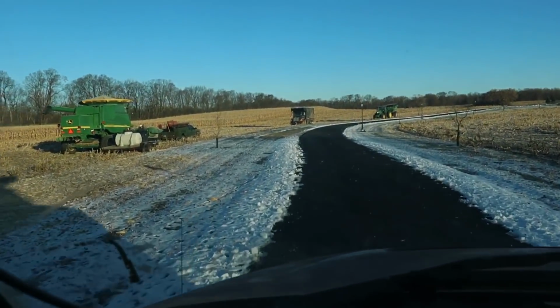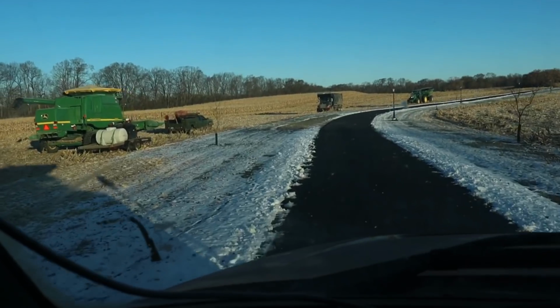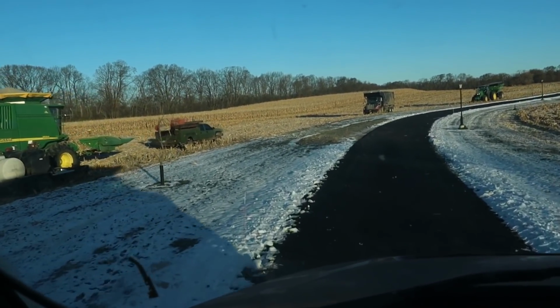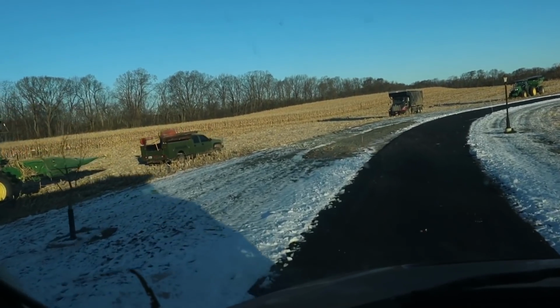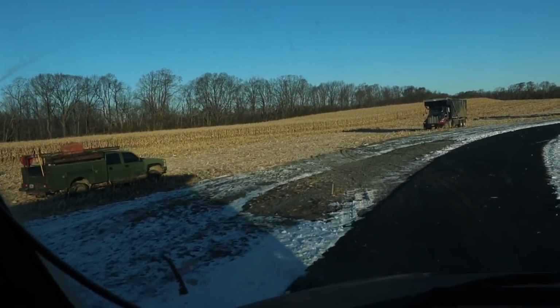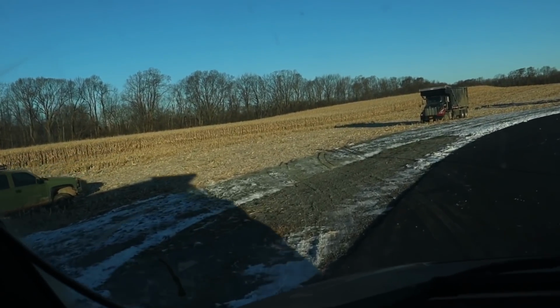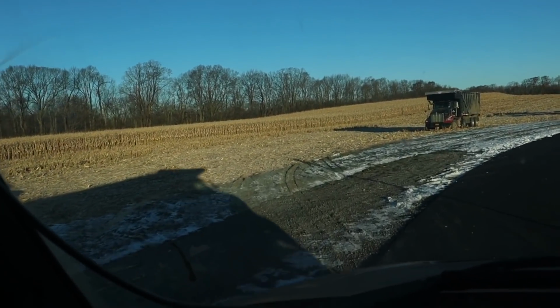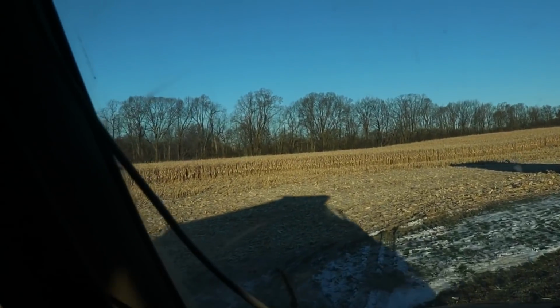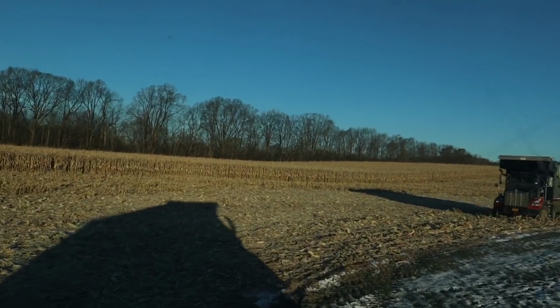Alright, we are just rolling into the field now. This is a 40-acre field. This field here, we no-tilled corn into sod on, and it's running at about 220 bushel to the acre. It's doing pretty good, so I'm going to get pulled off into the field, fuel up the combine, and start in combining corn.